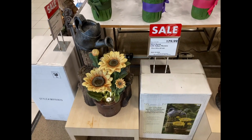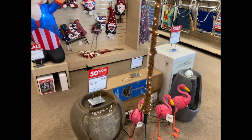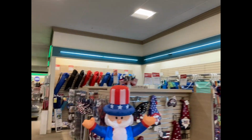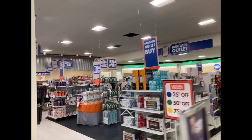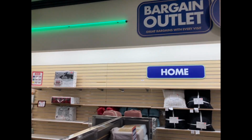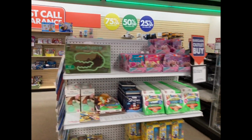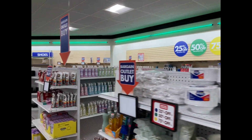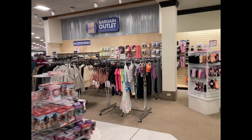I always like little decorative water things like this. It's the garden departments. Oh, the bargain outlet's over here. I wonder what they did with the old auditorium then. This is kind of the odds and ends department. Big Lots just went out of business, so this is kind of like that.